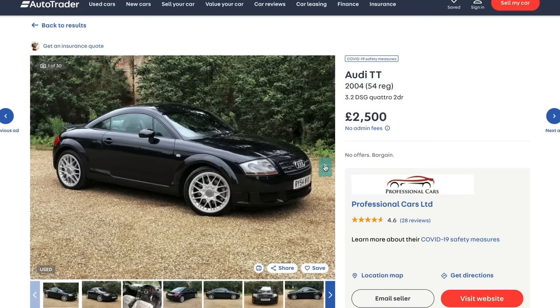Yeah. It's a 3.2 DSG. Really? It's a 3.2 what? V6? Yeah. This is £2,500. It's got 85,000 miles on it. Something's amiss. Gearbox sometimes takes two or three tries to go in drive. Once in drive, it drives spot on.